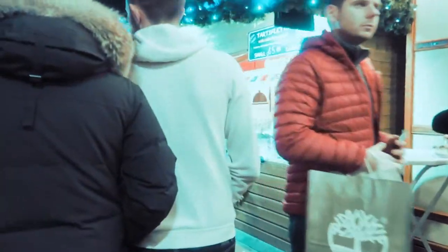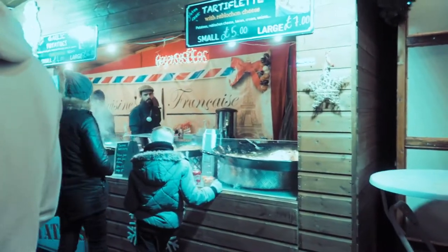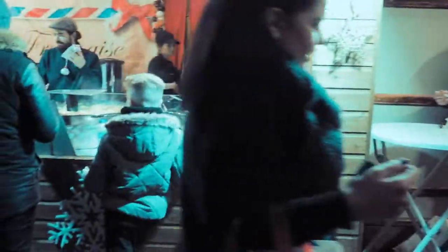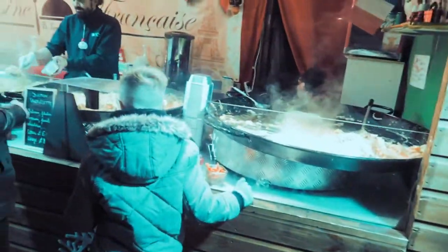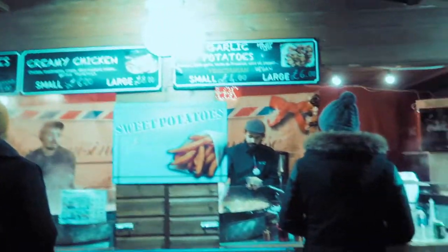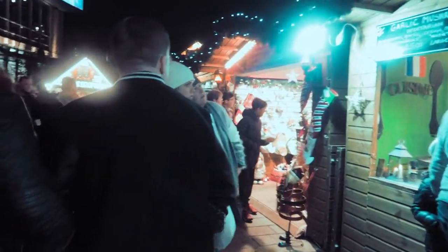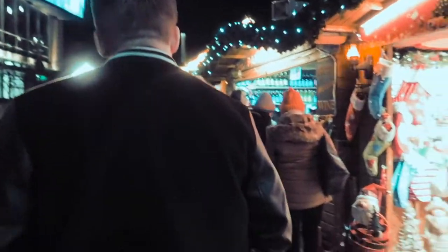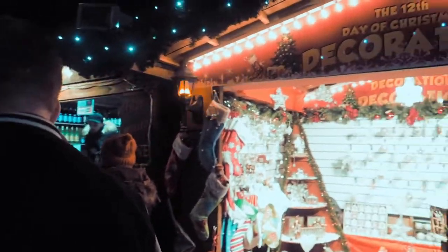Oh jeez, you really can't. That's mighty strong. Oh, right here. This is my favourite stand out of all the food stands. The garlic potatoes here are amazing. I don't even know what's so good about them, but it just works so well. And the cheekiest stand at the Christmas markets, Kid on Nando's. And I thought that was you.